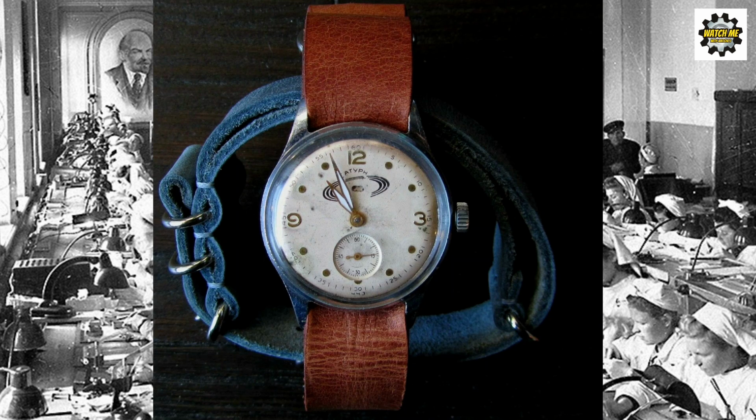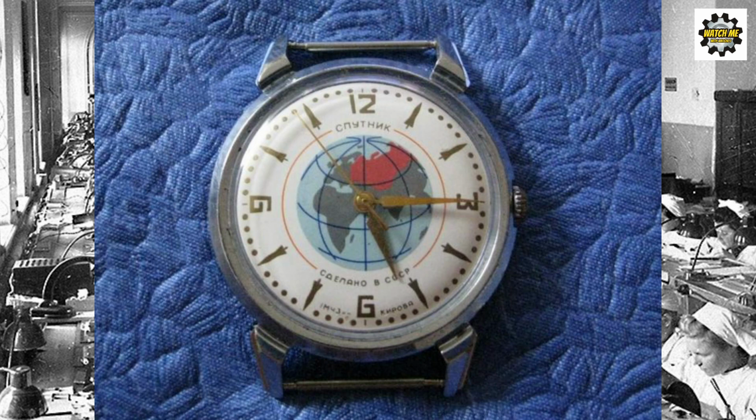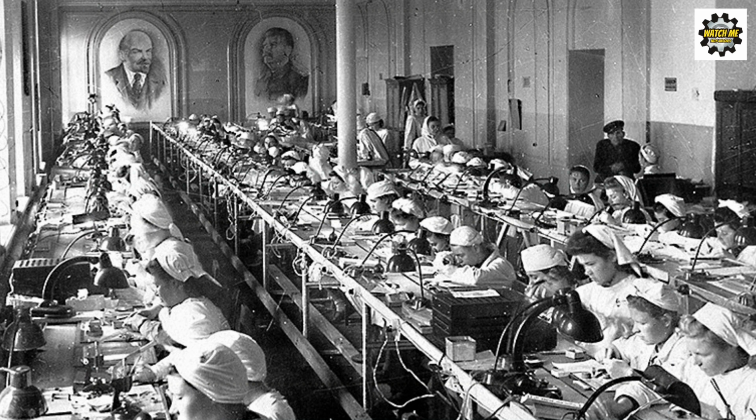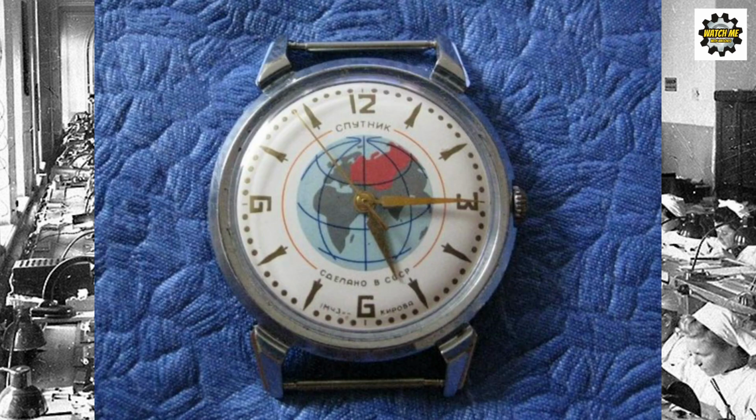A couple of photos here, very much space themed watches, because there was obviously a lot of activity with the Russians in regards to the space race during the 60s. So these space themed watches had different designs on the dials, etc. They had side and central second hands, lens and a shockproof device.